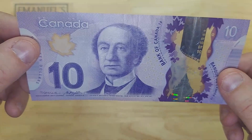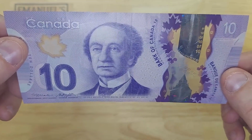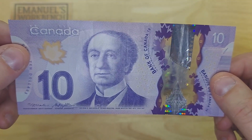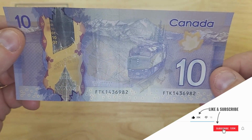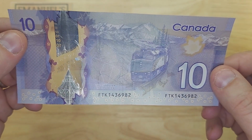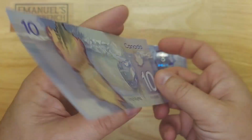This features Canada's first Prime Minister, Sir John A. Macdonald, on the $10 on the front of the note. And the back of the note features Canada's railway industry. So this is a train on the back over there going through the Rockies. So this is the old design.